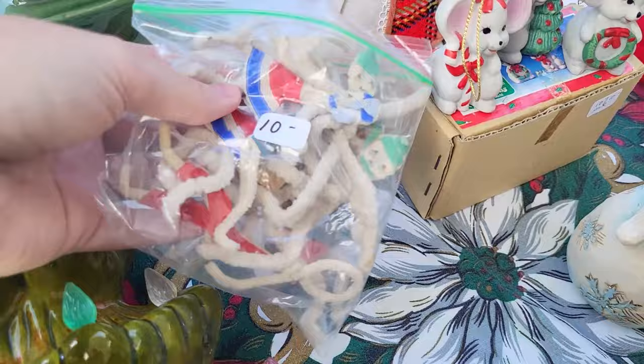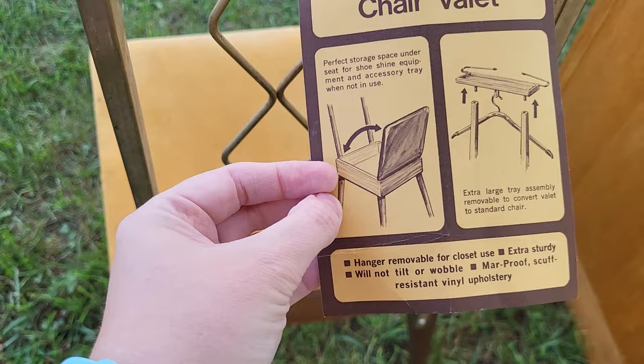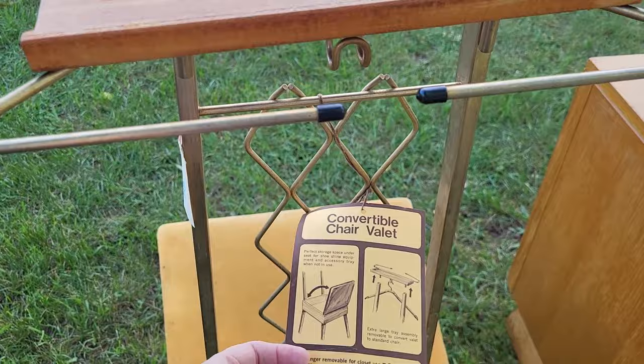Yeah. Those little snowmen guys. This is not something you see every day. It's a convertible chair valet. So the seat lifts out and you can put storage, and then it's got a hanger where you can hang clothes on the back. That's cool. They've got $45 on that piece.